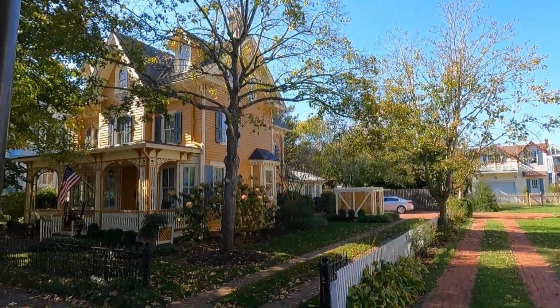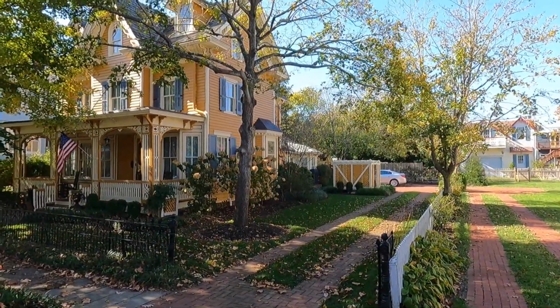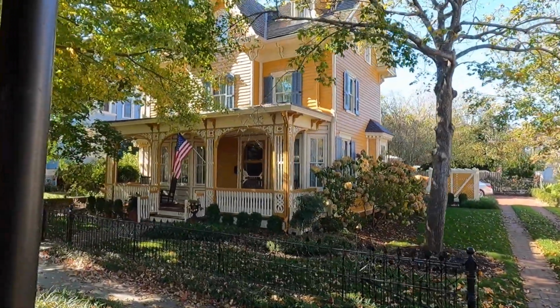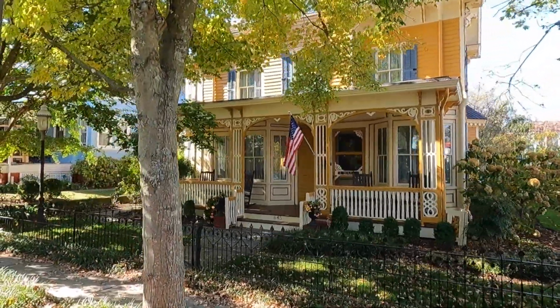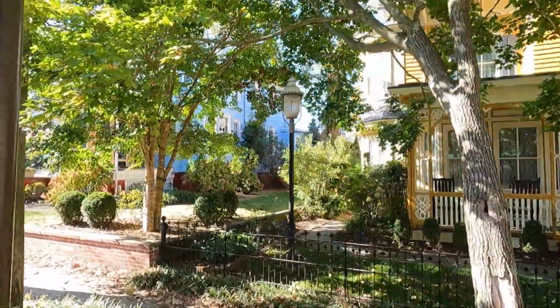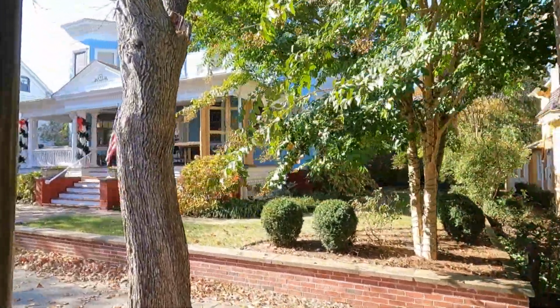And coming up next to it is a 2-part cottage, because the back part was a standalone colonial dating back to 1849, this blue one coming up. And the front porch, the porch and the bay window were not added to the back portion until 1890. So that's all brand new.